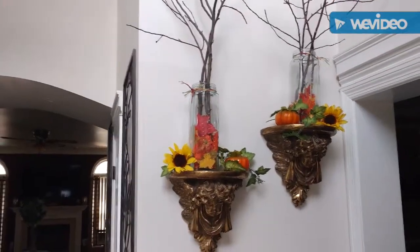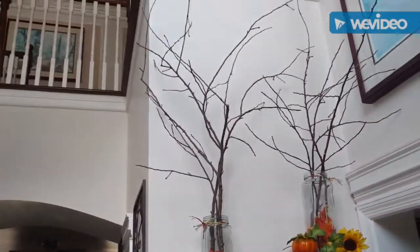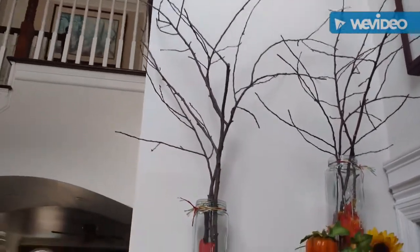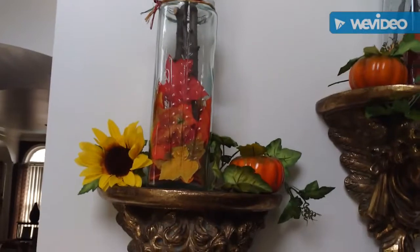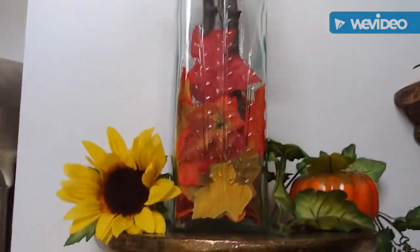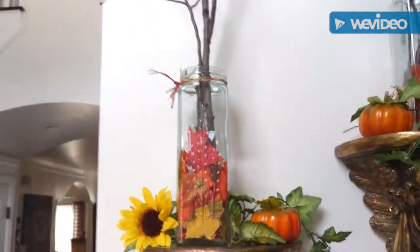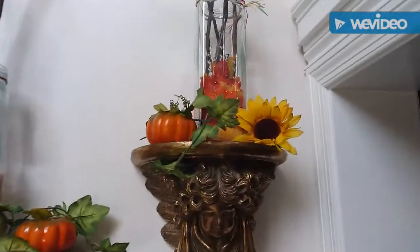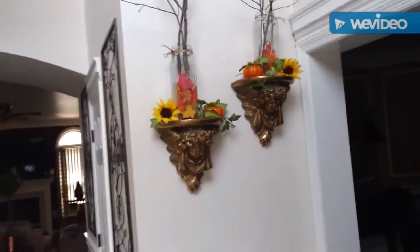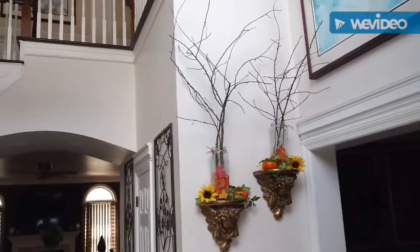Alright, so the idea with the pictures hanging on this long wall to look like falling leaves did not work out. So I just did this. I got this old pasta container, and I filled it with leaves, sunflower, a tiny little pumpkin with some leaves on it, and I did the same thing on this one as well. So this is that long wall that you see when you come into the entrance foyer.